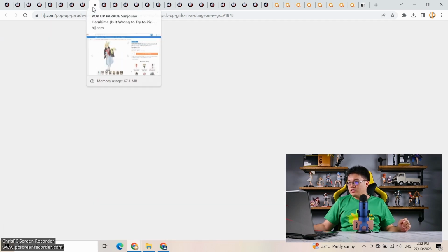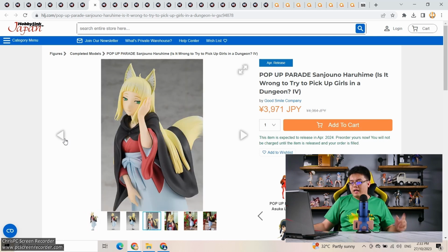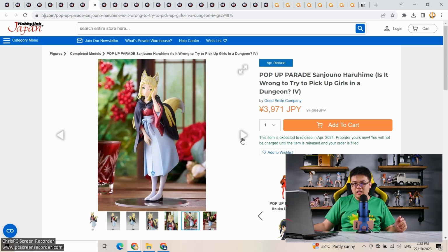Yeah. And the next one, this one as well, Sanjono Haruhime from Danmachi as well, same price, same release month. Haruhime is really one of the MVPs of this season 4, inside where they fought this large sea dragon thing somewhere in the middle of the series. I really loved that portion of the series as well. And once again, this specific character, I don't think there are any high quality scale figures, which is quite a shame because in general, animal girls, yeah, they tend to sell really well, their figures.